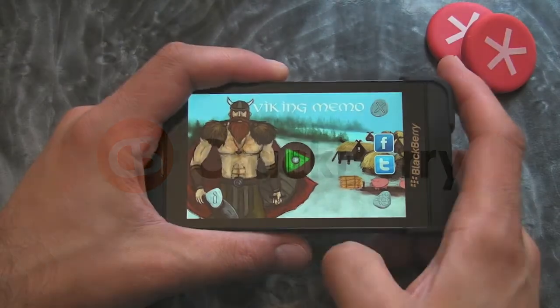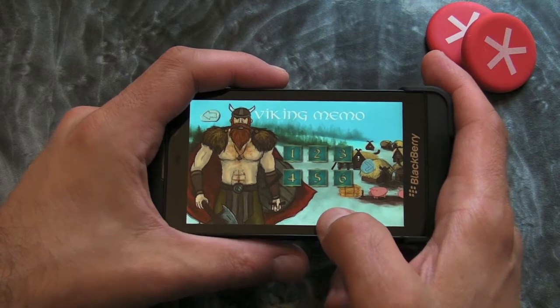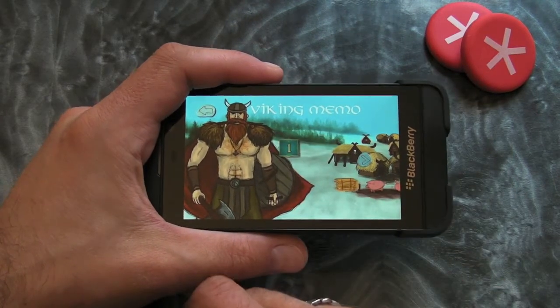CrackBerry.com. So CrackBerry.com, and this is Viking Memo for BlackBerry 10 smartphones. This one is essentially a memory game.